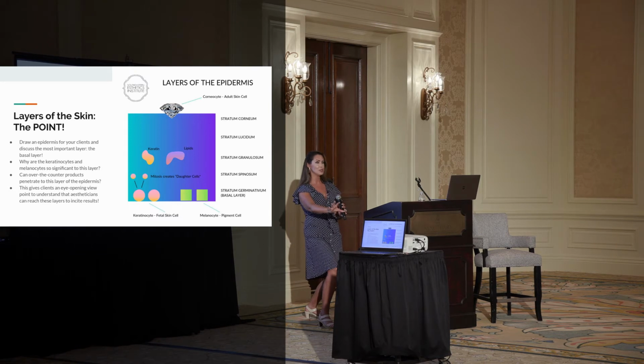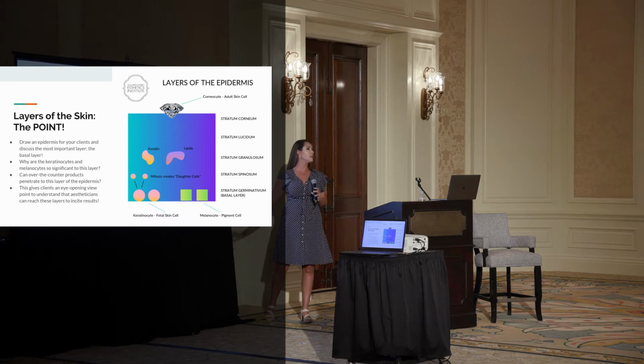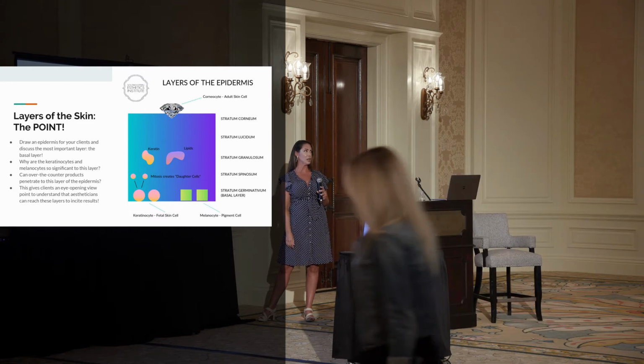You're back in aesthetic school, right? Okay. So, looking at this and then labeling it, let's pretend like you have a client right in front of you. And you've drawn this out and you're like, hey, I know this is a lot of words, but all you need to know is the fifth one is the basal layer. And we're going to reference that a lot in the treatment room. Does that sound okay to you? And they're going to say, sure, that's easy enough. I can remember one layer.